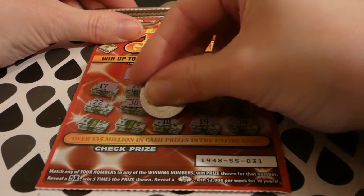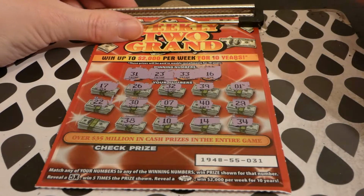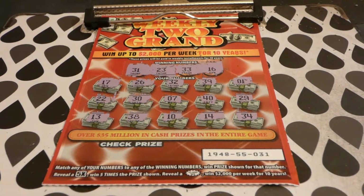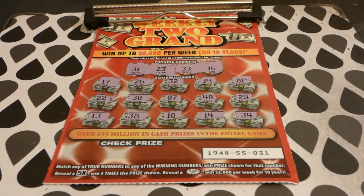14, 10, 38, oh do, unlucky 13, so we won nothing. We spent $20 on these four tickets, and we got nothing. Well, I'm not having beginner's luck on this game, am I?